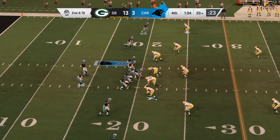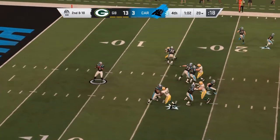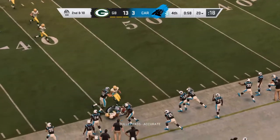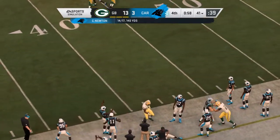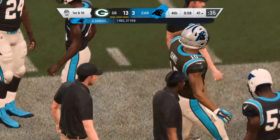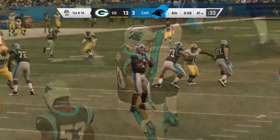After the incompletion, here's 2nd and 10 from the 20. Newton. This one complete to Curtis Samuel. A gain there of 21 yards. Working the sideline there. Good route, good catch. First down, and he gets out of bounds.